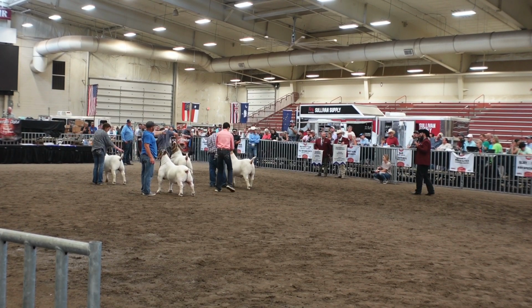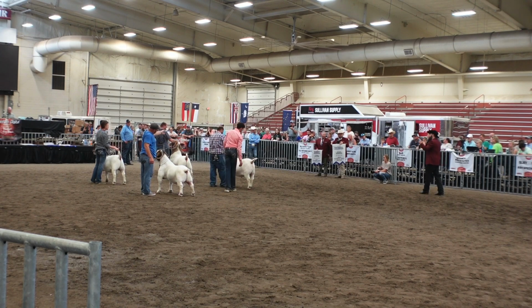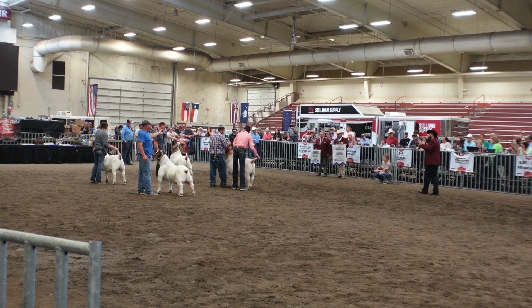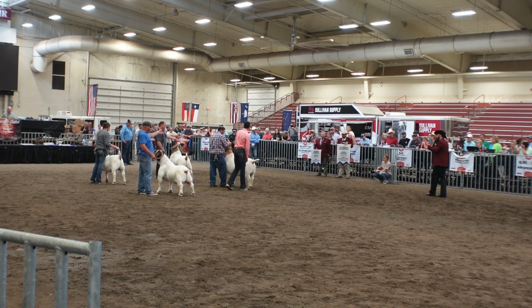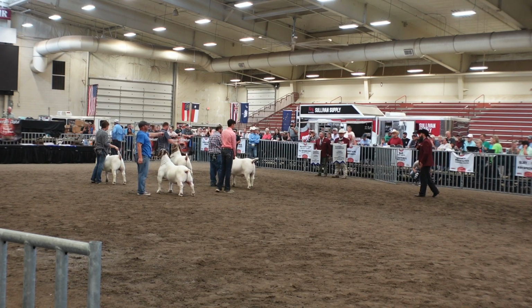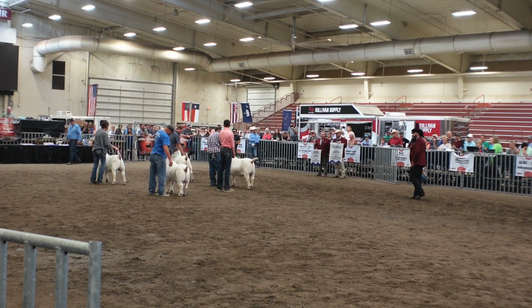You've got the buck that comes out of the 3-year-old class, and much the same, probably with a little extra elevation, maybe not quite as pulled apart, maybe not quite as sound off of the back end, but for a 3-year-old buck, boy, he moves with a lot of flex and cushion, and you really appreciate that. You've got that second place buck out of the 2-year-olds that probably moves as free and easy as anything out here in the senior division.